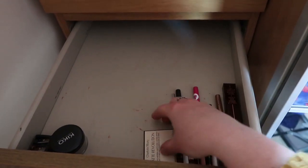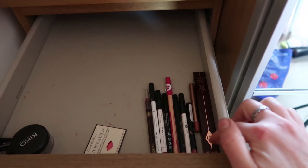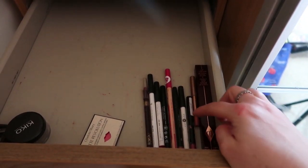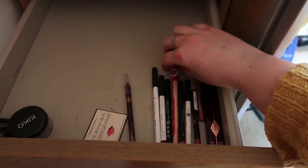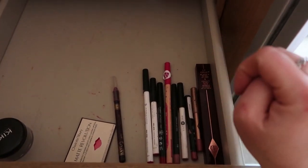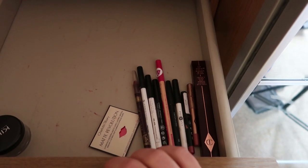So I do have a sample of a Charlotte Tilbury lipstick. This is all the lip liners that I have. So there's a Barry M, the Lily Lolo, the Benecos ones, there's a Neve Cosmetics one in there. Charlotte Tilbury Pillow Talk as well is hiding in there. So yeah, this is all the lip liners I own as well. So very slim selection, has to be said.